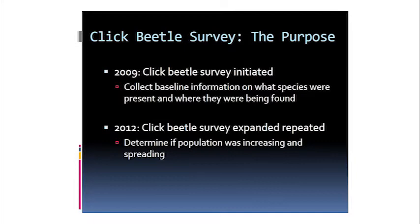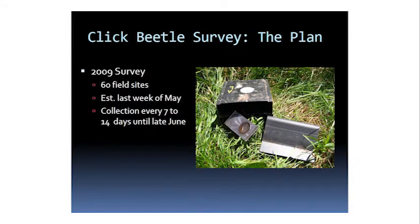And then in 2012, our typical 3-year rotations, 3 years later, we went back into some of the same fields, really to determine if that population had changed and if it was spreading. So back in 2009, the Department of Agriculture worked with Dr. Nerona's lab, and we identified 60 fields across the island in which we set up these Vernon beetle traps.